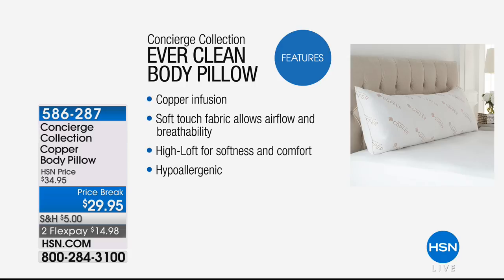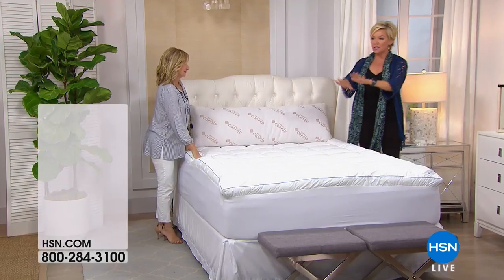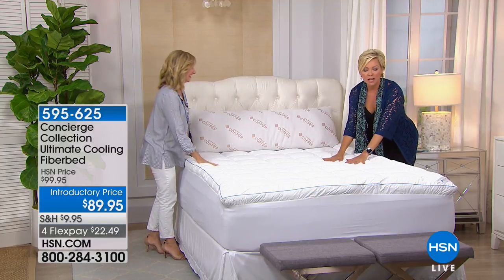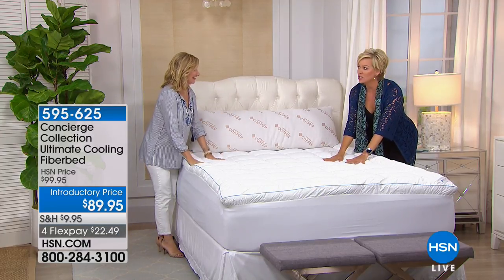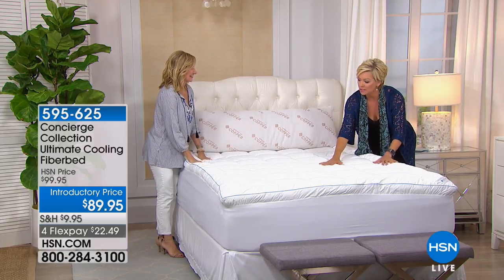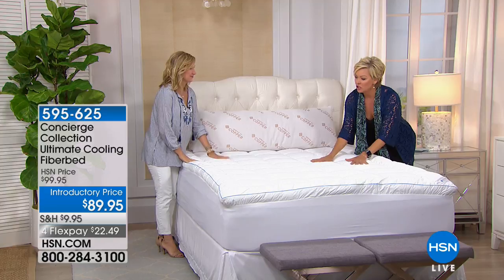We're going to move into the cooling fiber bed that I kept teasing you about. Okay, true story, I walked onto the set, I saw this beautiful bed over there, and I was like, oh my gosh. You touch this fiber bed and it's cool. Like, it's literally cool. It almost feels like there's like a jet. What is it?